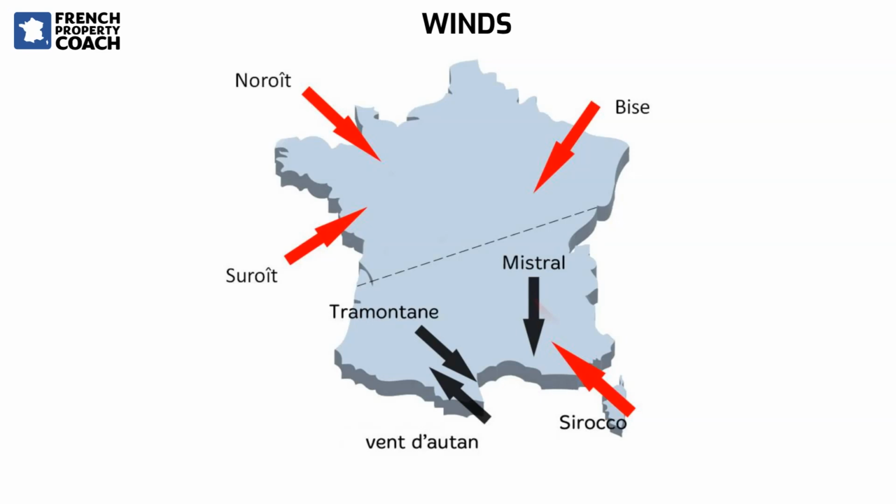In the opposite direction, you have Le Vent d'Autan, which comes from the southeast and, depending on the circumstances in Spain or Denmark, brings rain or shine. Le Sirocco blows across the Mediterranean Sea, coming from Africa, goes over Corsica and the south of France and brings rain and often sand particles, which make for very dirty cars when left outside.